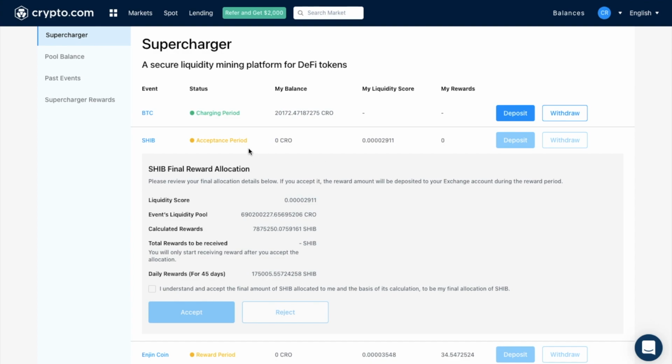And it prompts me to review my final allocation details. If you accept, the reward amount will then be deposited into your exchange account during the reward period. And it shows me my reward allocation and provides me with my liquidity score. And this is where I can see my calculated rewards, which are about 7.87 million SHIB, which works out to be just over $70 after the recent dip. And I'll be getting just over 175,000 SHIB daily rewards. These rewards can also be seen under the Supercharger Rewards tab on the left-hand side.